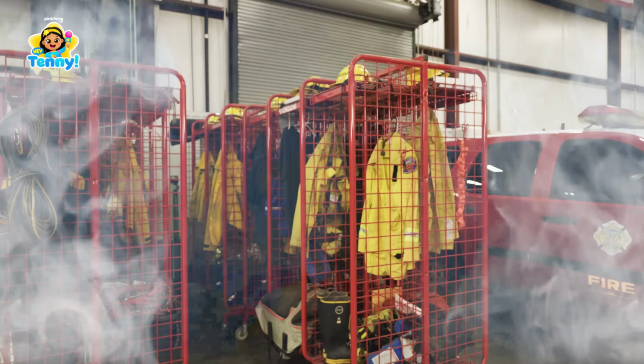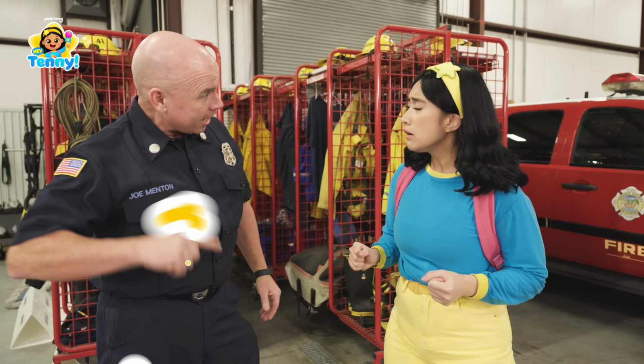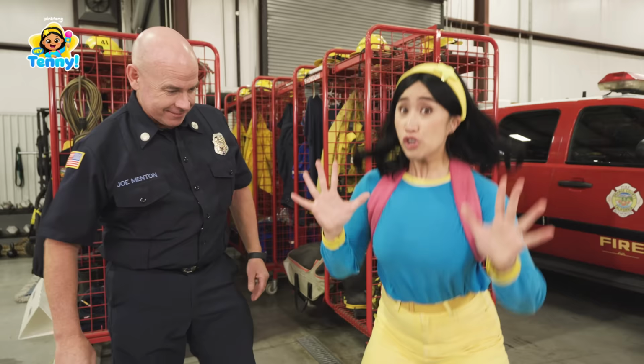But what happens if my shirt catches on fire? Like here, or here, or here? Well, that's when you stop, drop, and roll. Like this? Stop, drop, and roll! Exactly.